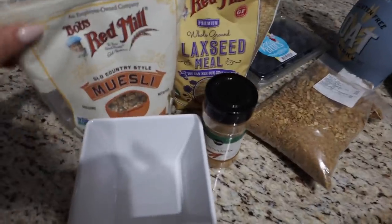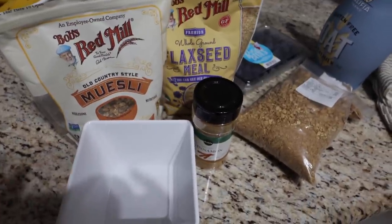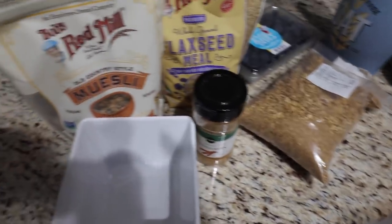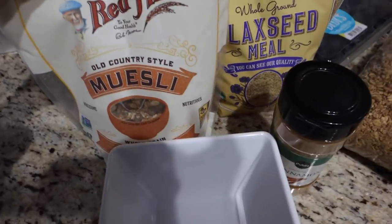I'm about to make my breakfast slash brunch. I ended up eating a protein bar before I went in this morning, so this is kind of gonna be like a brunch, I guess. It's already after 11:30. I was gonna make an egg and do avocado toast with it, but I'm just craving my muesli breakfast.